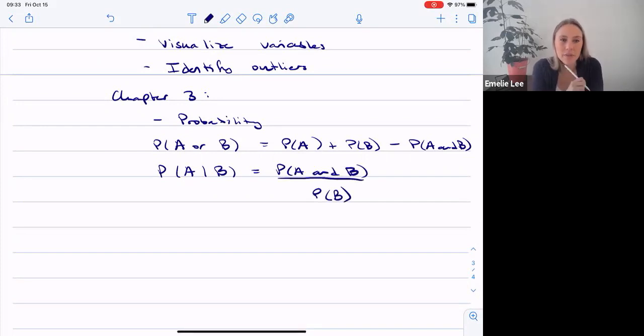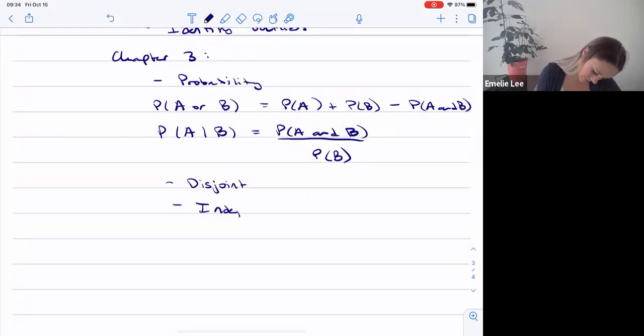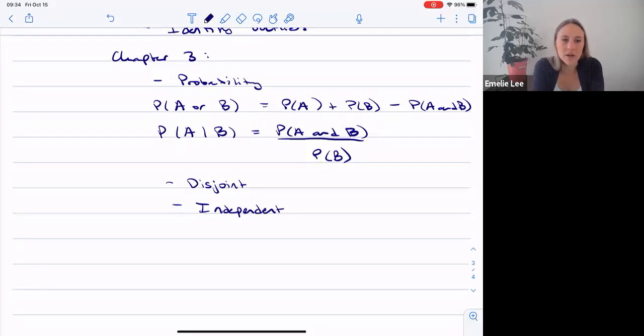Some of those, and there were a lot of things behind the scenes there. What does it mean to be disjoint? It means that there's no shared probability, so the probability of A and B is 0. What does it mean to be independent? If two events are independent, then we should be able to show that the probability of A and B is the probability of A times the probability of B. So we talked about things being disjoint, independent. You might want to review some of that stuff.